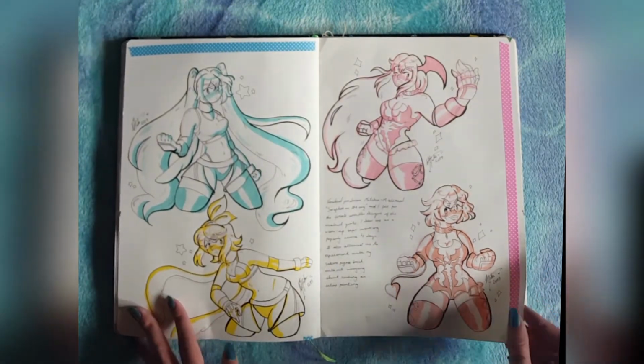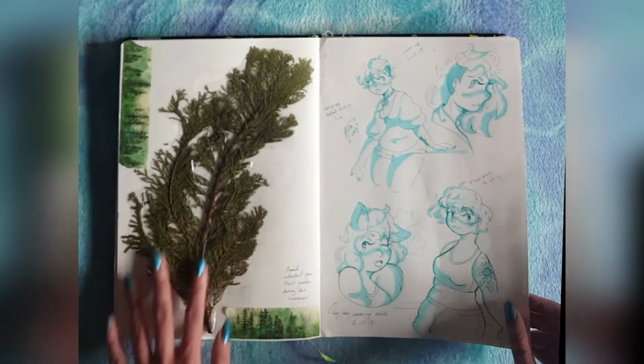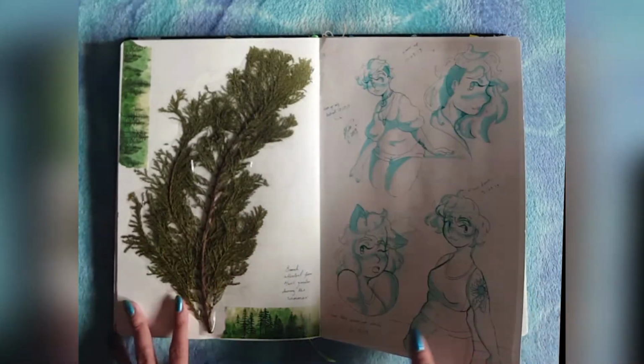More sketches. I love putting plants in my sketchbooks as well. Very inspired by nature.